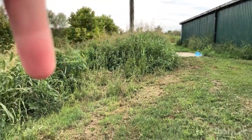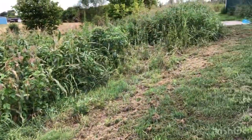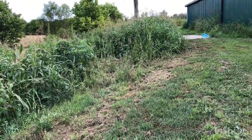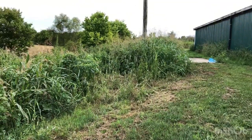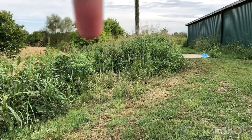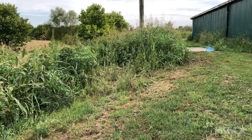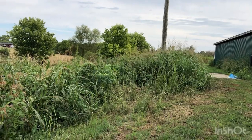But all of this, all the way down here, is really, really hard to rake. We tried to cut it last year in hay, and it just didn't do very well. But this entire section right here is like the middle of what was going to be a garden. And none of my plants or starter plants are doing good. So it just got grown up.